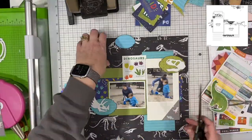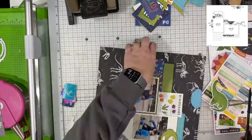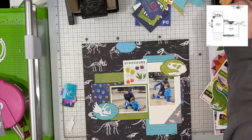Oh, I did not show you that I cut out that small one going the opposite direction, but now you know because I've told you.